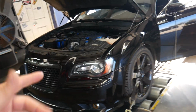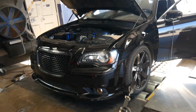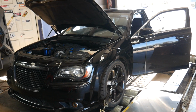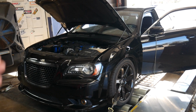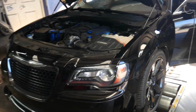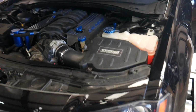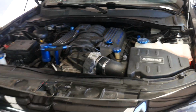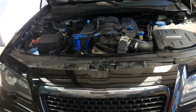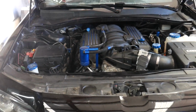Now this is the one that we went to go do a cam in, and the cam bearing came out with the stock cam. And that happens sometimes. Fortunately, we were able to save it. We put a brand new set of cam bearings in it and put it all back together with a Texas Speed Stage 3 cam. Gio has done a phenomenal job of getting it all wrapped up, and now it's on the dyno, so now we can start tuning.